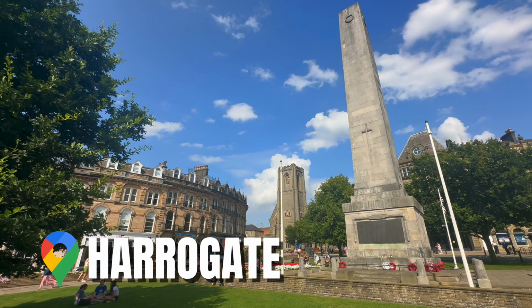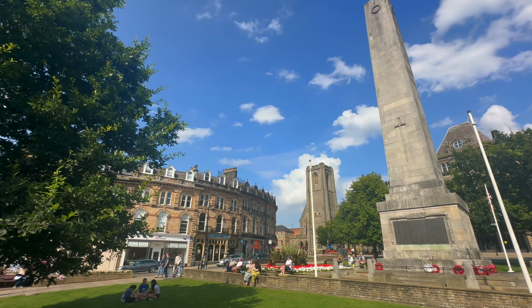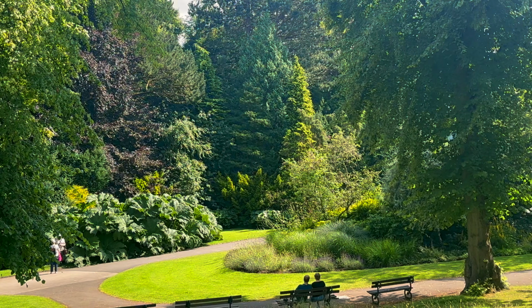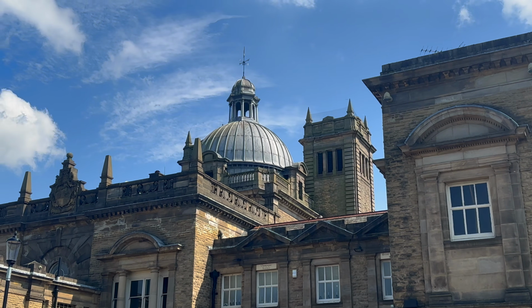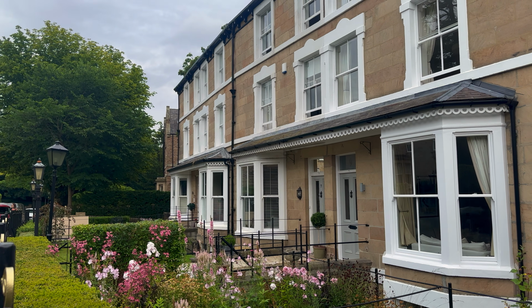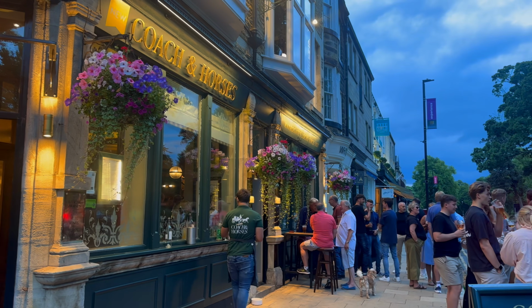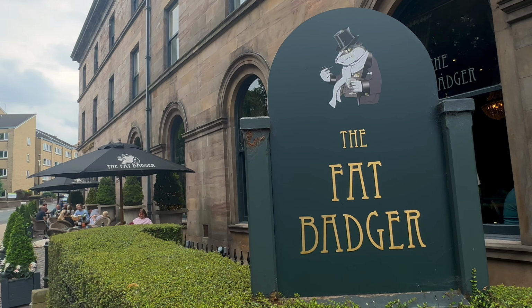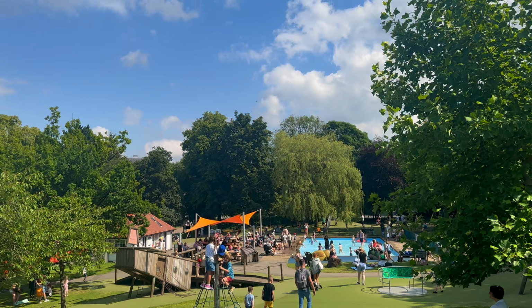Next, we spent some time in Harrogate, a town that's every bit as elegant as its reputation suggests. Known for its spa culture, stunning gardens and Victorian architecture, Harrogate was the perfect base for exploring the region. It had everything you could want from a town: history, culture, gorgeous buildings, vibrant nightlife, plenty of great places to eat and drink. It really is no surprise it's such a popular destination for visitors.